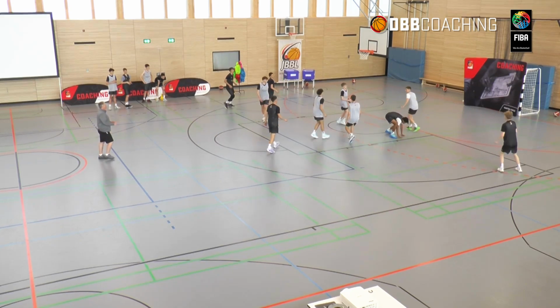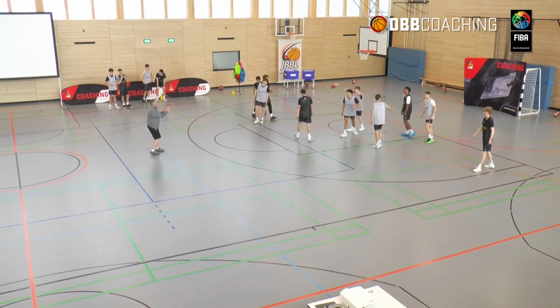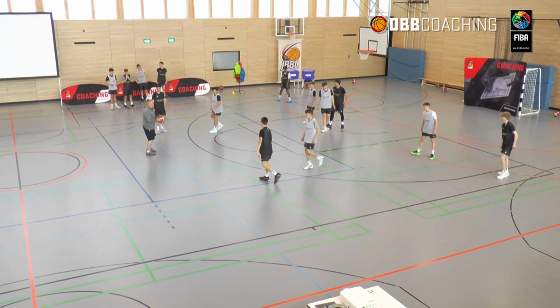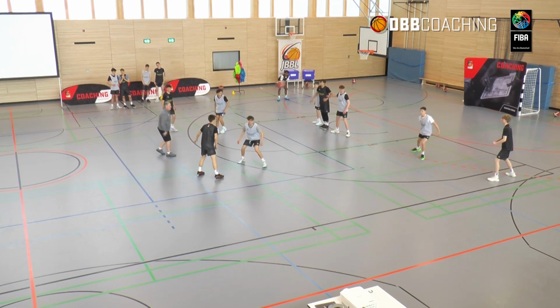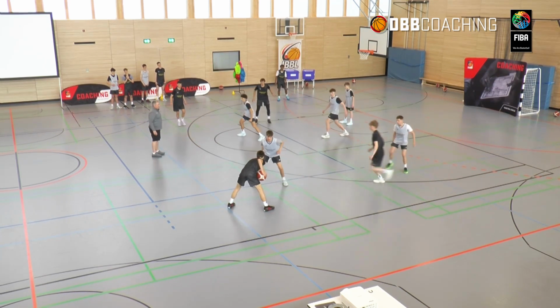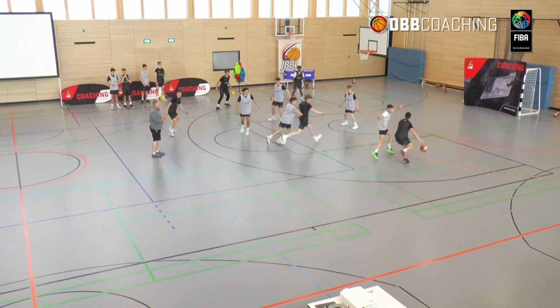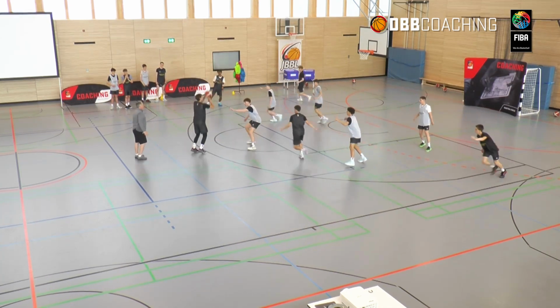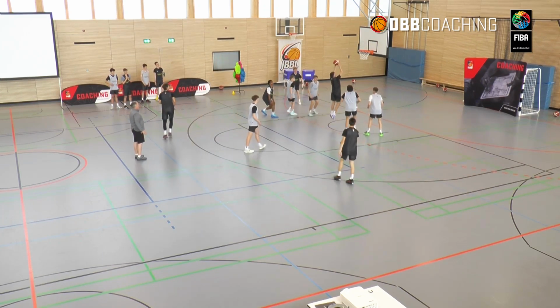Nice cut. Ball back to me. Go again. Same group. Wait for the screen. Wait for the screen. Eyes to the rim. Wait for the screen. Here we go. Good ball behind. Good.